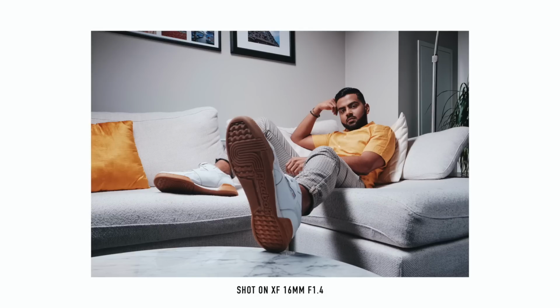Now you can shoot it at 1.4, but things get really special at f4 because of the ED elements in this lens. You get a really sharp image, a really unique fall off between your subject and the background, and also a lot less chromatic aberration and ghosting and flaring. It's just such a really good lens.